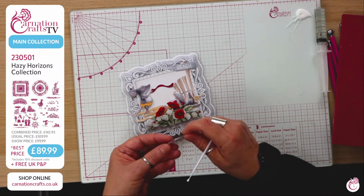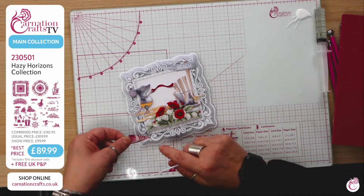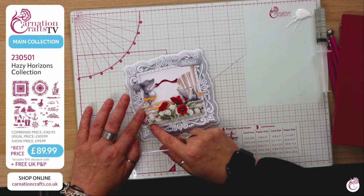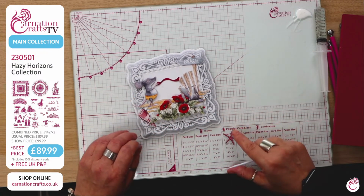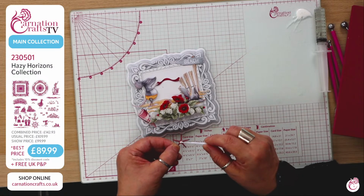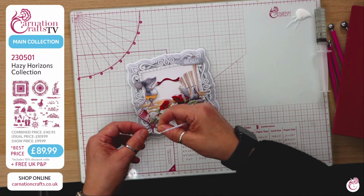So, I love this shell. I love the colour of it. I'm just going to place this in. I'm tucking and just hiding, just on that edge piece. And then I'll take in with the little starfish. Yeah. Starfish. The thing. I'm going to do the red thing.